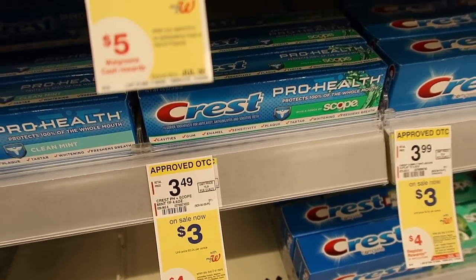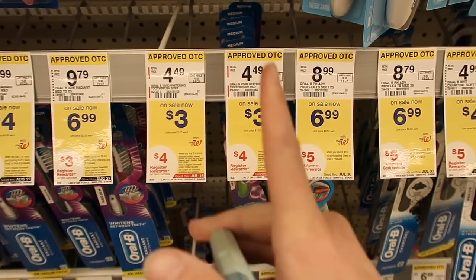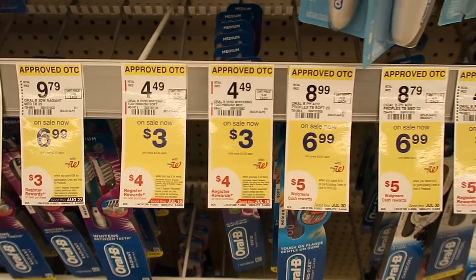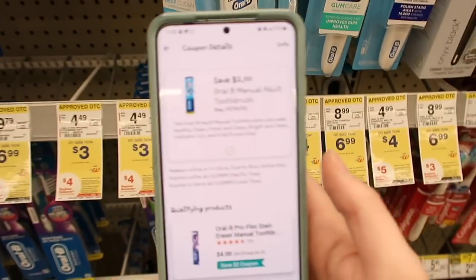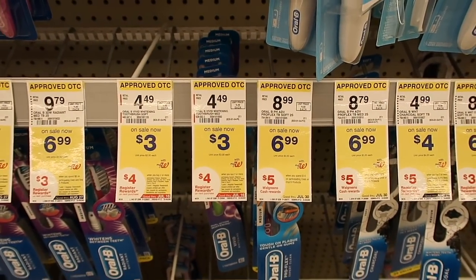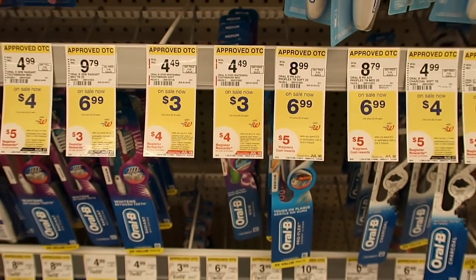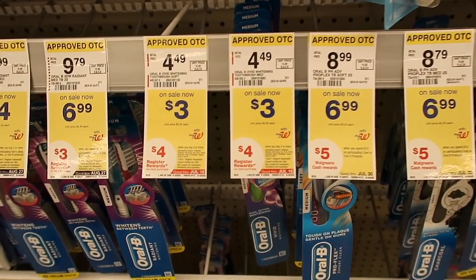And here is another deal that you guys can do, but it has to be a separate transaction. So here the toothbrushes are $3 on sale. I actually have a $2 off of 2 digital coupon. You'll end up just paying $4, but then you get that $4 register reward, making both toothbrushes just absolutely free.